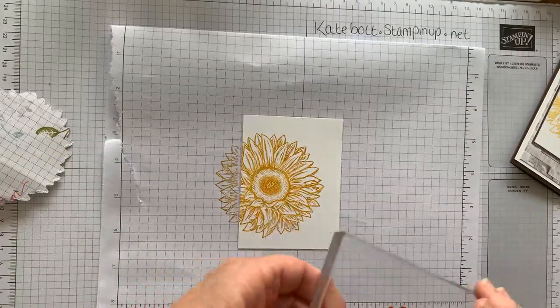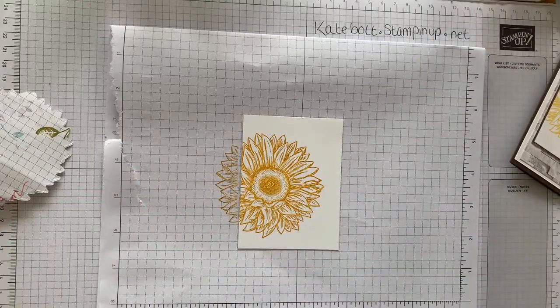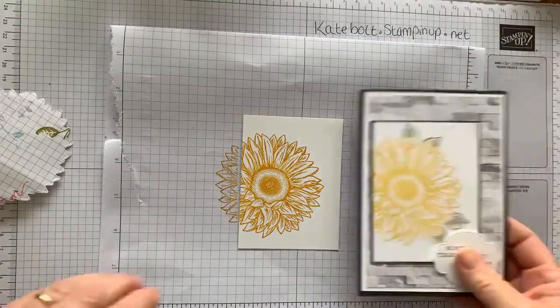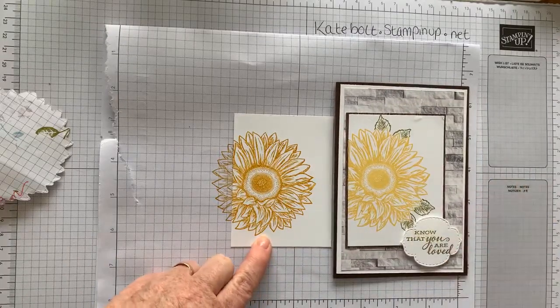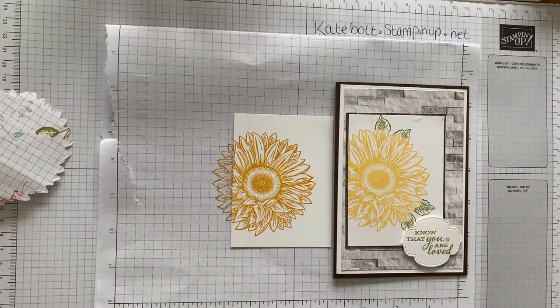Right. Oh, I like the bumblebee. That's so nice, isn't it? Okay. Now, see, that's the daffodil and that's the bumblebee. You can see the difference there. Let me pop the light on. Don't know if it'll make much difference.